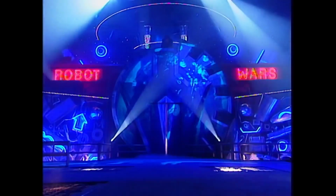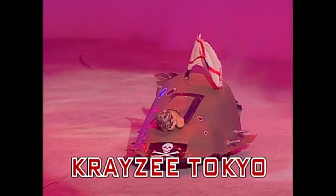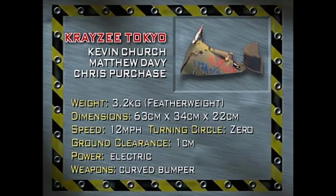From Milton Keynes, Crazy Tokyo. This school-designed robot, Crazy Tokyo, is very light at 3.2 kilograms and apparently is driven by a teddy bear. Has a top speed of 12 miles an hour and a zero turning circle.